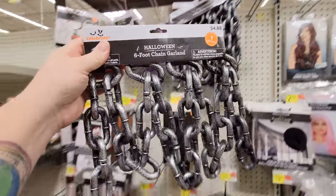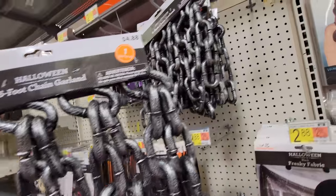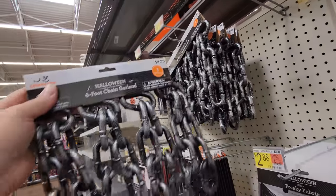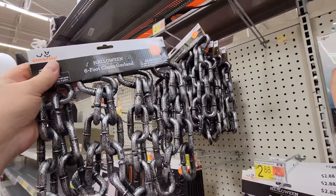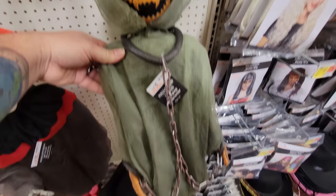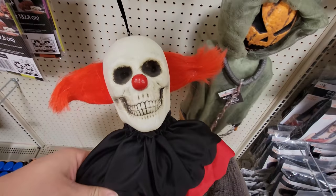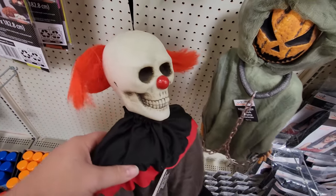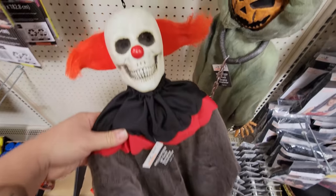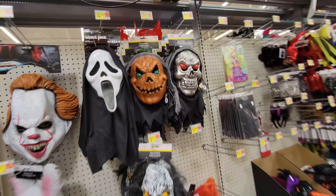6-foot chain garland. That is $4.88. You could literally get, let's see, they got 6 of these. You could get them all and create your own chains of death. Look, this hanging pumpkin figure even has chains of death around his neck. And then there's this guy here that apparently is supposed to look like, well, I don't know, reminds me of one of those Spirit Halloween dolls. Here's some masks over here.